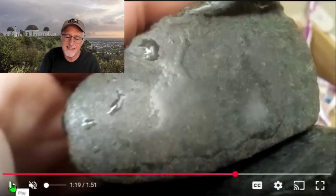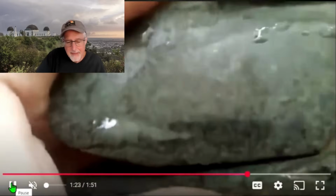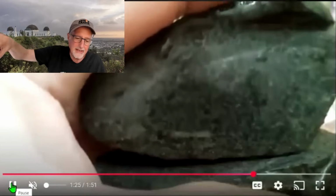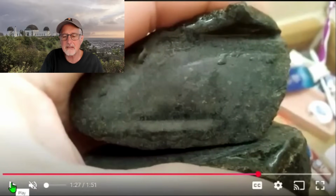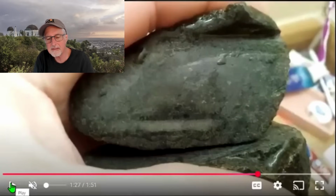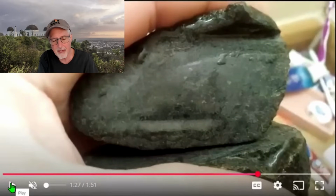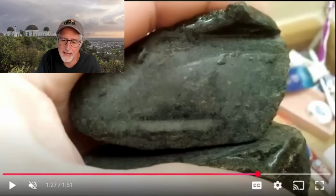So the fact that it still sticks to a magnet is, again, you drag a magnet through the beach and you're going to get a lot of black sand attracted to it. So there's a lot of Earth rocks that will attract to a magnet. That would be the last test, when it says, wow, that looks like a meteorite, it sticks. And even then you have to be sure. And this one doesn't really pass the test.